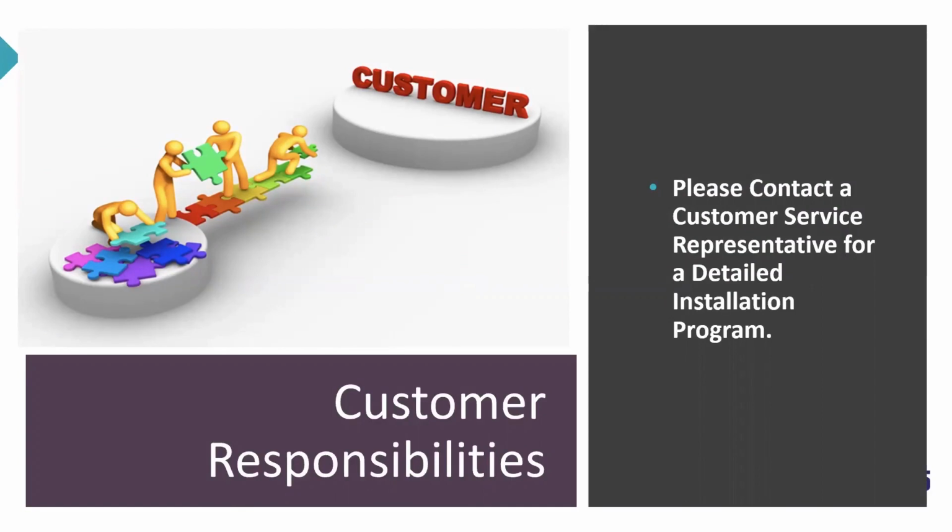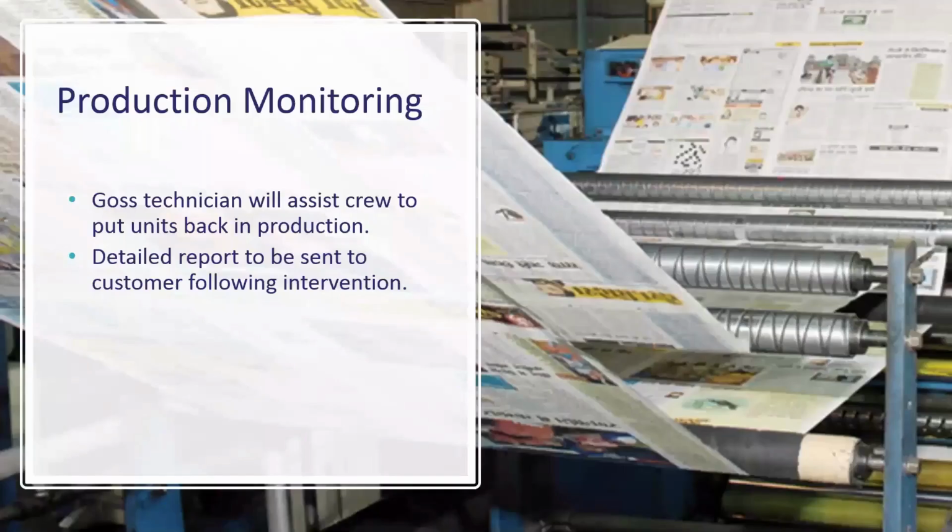The other thing I'd like to remind the customers of too is, if you do opt to do the upgrade, to take advantage of any downtime you have on your machine to use some of our other services we provide. For instance, audits or inspections or any other maintenance that needs to be done on your equipment. And as always, when we're finished with the upgrade, the Goss technicians will assist your crew to make sure that you go into production with no issues.